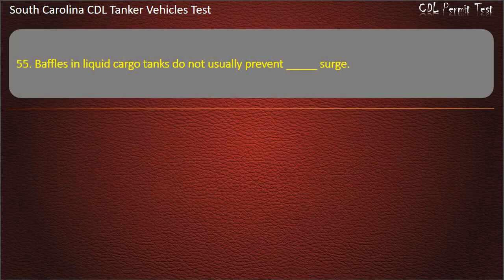Question 55. Baffles in liquid cargo tanks do not usually prevent surge top to bottom, side to side, front to back. Answer. Side to side.